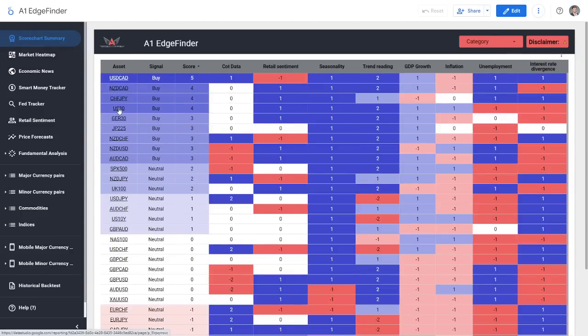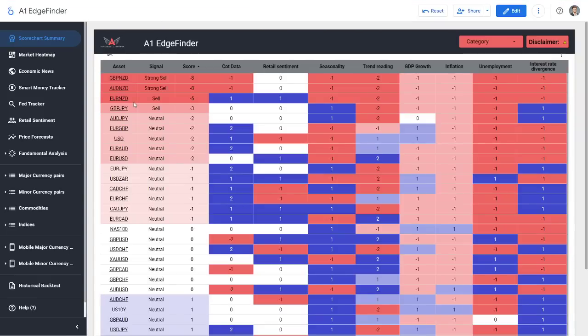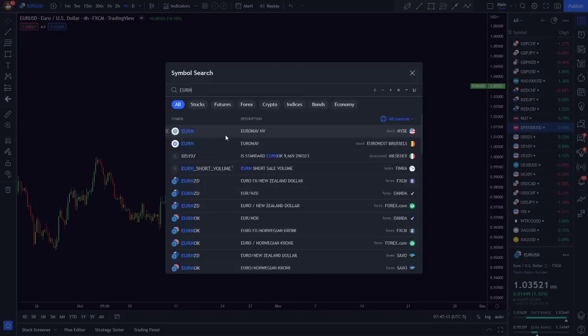We already talked about one of my favorite buys off the list, which is the Dow. But let's flip it around and see what else. We got EURNZD, you got Aussie NZD, and you've got Pound New Zealand. These ones continuing to be strong sells on the list of assets. So let's go look quickly at something like EURNZD first.